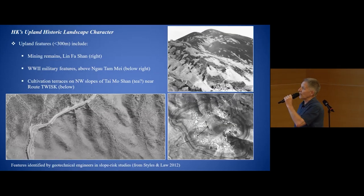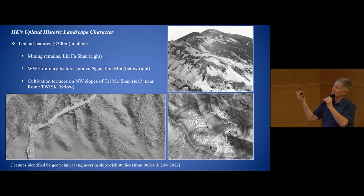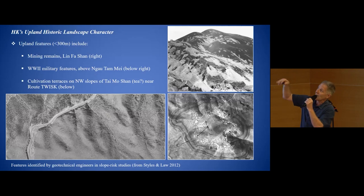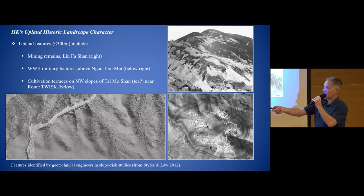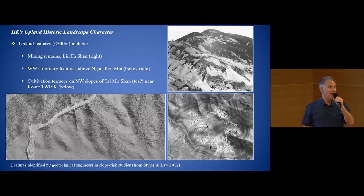So that's the lowlands, which I just wanted to briefly introduce. My research is actually looking at that as well as the upland landscapes. In the uplands, we have a number of different types of land use to consider. And by uplands here, I'm talking notionally about the land above the 300-meter contour. But that's just a notional figure. Many of the upland terraces we're looking at, such as these on Tai Mo Shan around Route Twisk, are at 600 meters or higher in many cases, high up on the mountains.